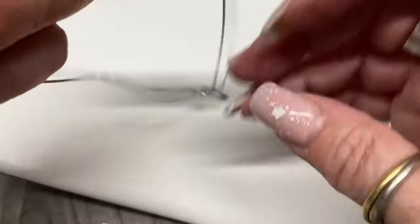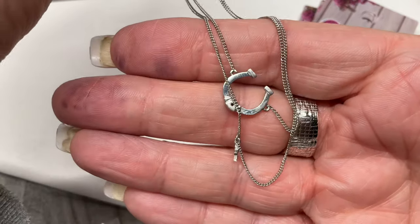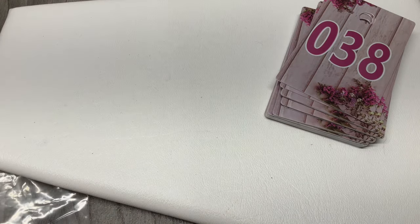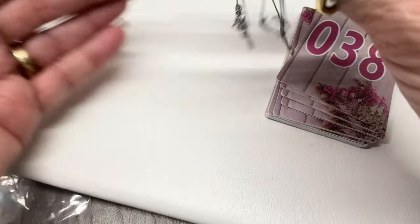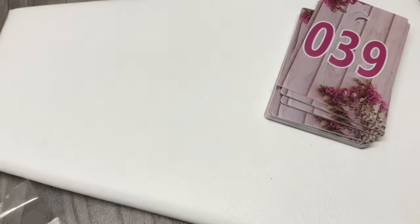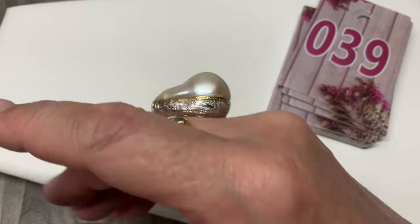All right, here it is. It's two layer. It's a horseshoe and a star. It is on the shorter length, you guys. Without all of the extender, it has like a 6-inch drop. So smaller size. Actually, guys, I'll sell it to you. Let's go $3. I was going to do something, but I decided not to, obviously.